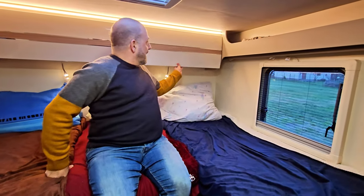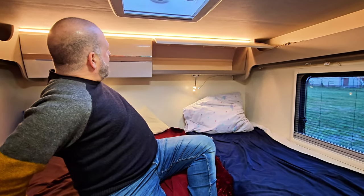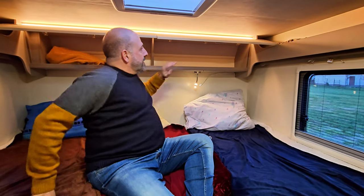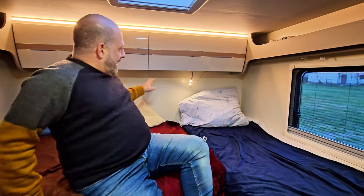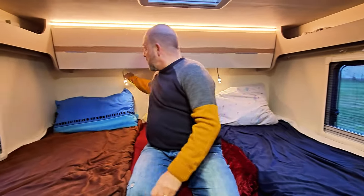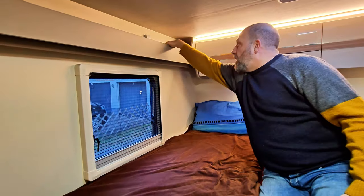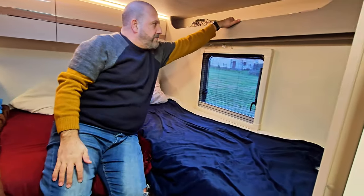It's got great space to store all kinds of stuff right above the bed. Very nice, deep storage space on both sides. Each side has their own reading light, USB ports to charge your phones, more shelf units right here, a lot of cubbies up here, which you can store all kinds of stuff.